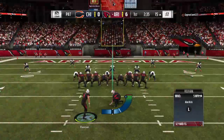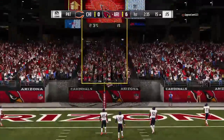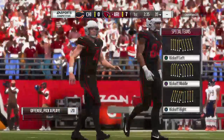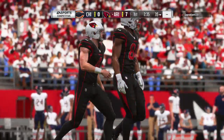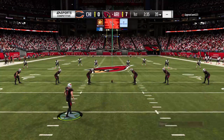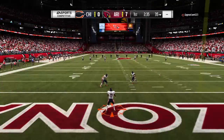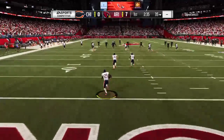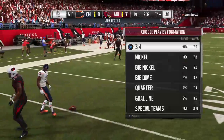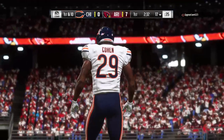Here's Phil Dawson now for the point after. Dawson tacks on the point after, and that makes the score 7-0. Here's Dawson now to kick this one away. That'll be taken in the end zone. And he will be brought down here at about the 17-yard line. And now Chicago getting ready to go as they take the field.